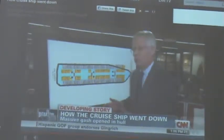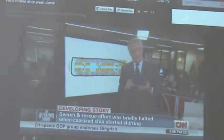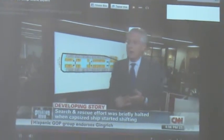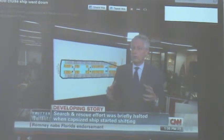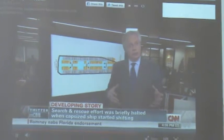This is essentially the problem, Wolf. Everyone went into dark. There were language problems. There were a lot of people on a ship that had just started sailing, so even though they're required to have safety drills in the first 24 hours, it's not clear yet whether they had one.